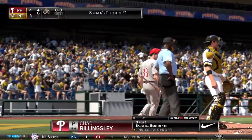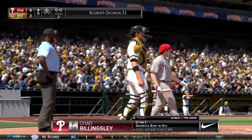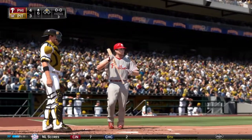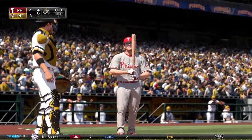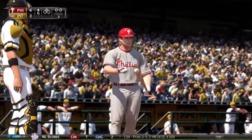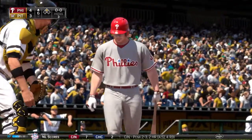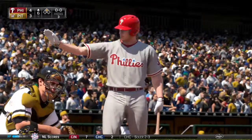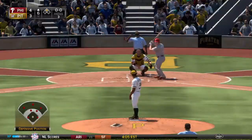Chad Billingsley will dig in now with a runner on base. And you know, Eric, after the error, he's got to be careful out there on the mound. Yeah, I mean, it's tough to let errors go as it is, but when it's your error, way tougher. You feel like you need to make amends on your own, and that can get you into even bigger trouble. Swing ahead.